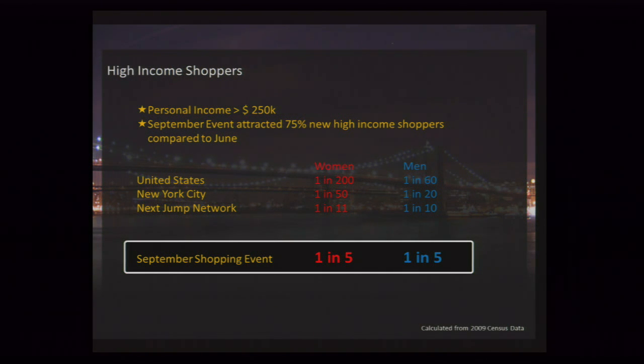In New York City, it's 1 in 50, which, if I do my math right, I think is 1%. NextJump's network of consumer databases is 1 in 11, so 9%. In the shopping event itself, it drew 20%, or 1 in 5, of the 100,000 shoppers that RSVP'd were affluent women. So it's a pretty important stat to show of what happened.